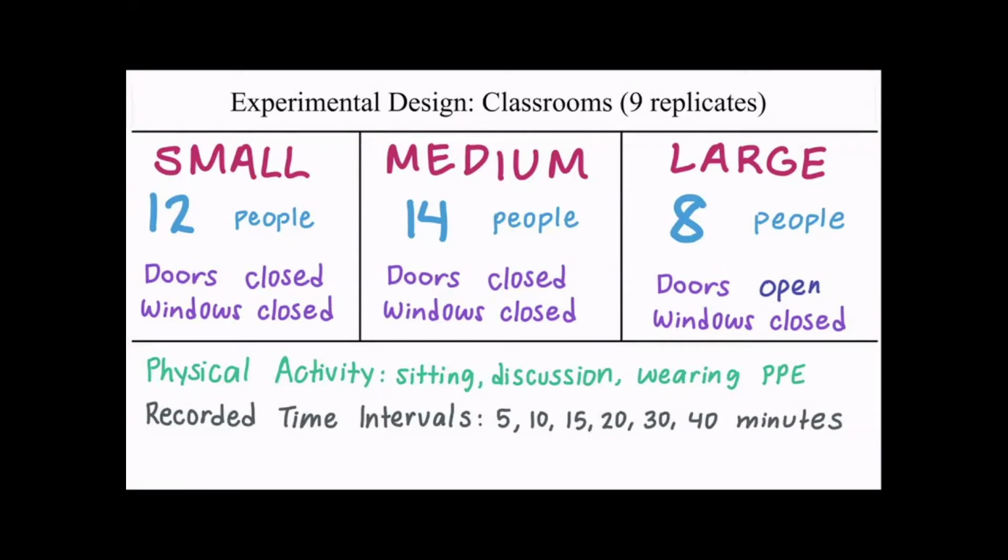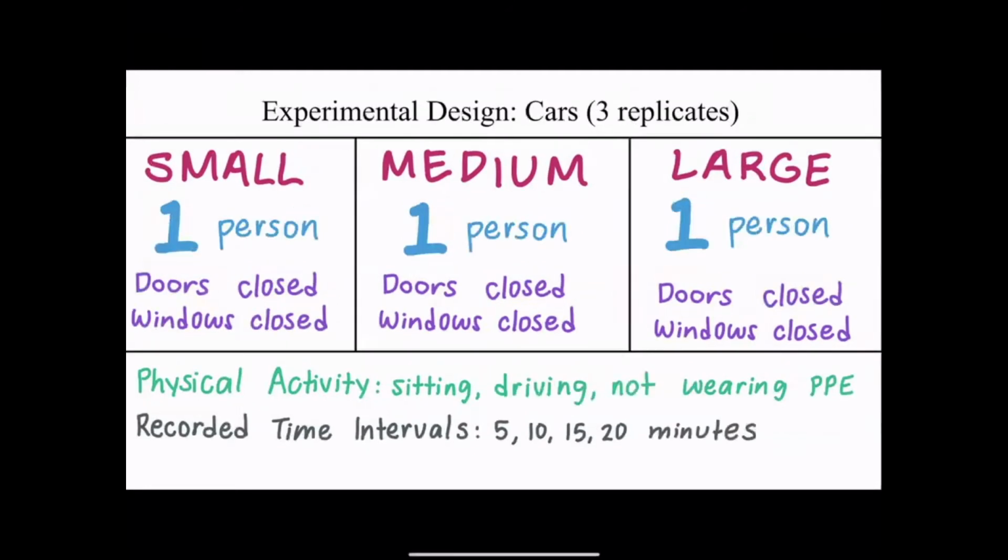In a small classroom, the windows and doors will be closed with 12 people in that room. In a medium-sized classroom, the windows and doors will be closed, but there will be a total of 14 people. And in a large classroom, the windows will be closed, but 2 doors will be open and there will be 8 people in that room. Analyzing the classroom dimensions, conditions, and number of people in that room is a key factor in determining the ventilation rates.